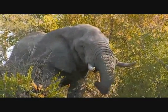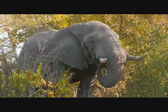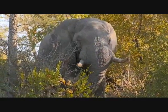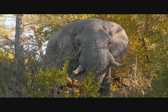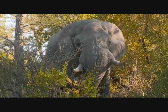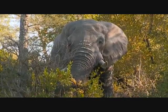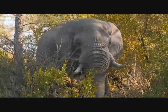Now, probably one of the strangest descriptions of the smell of musth I've ever heard is from Willem, one of our cameramen. In South Africa we have a concentrated juice that you drink called Oros. And Willem says it smells like off Oros. I don't know how he came up with it, and I've never actually personally smelt off Oros. I thought there were so many chemicals in it it would never go off, but apparently it can.